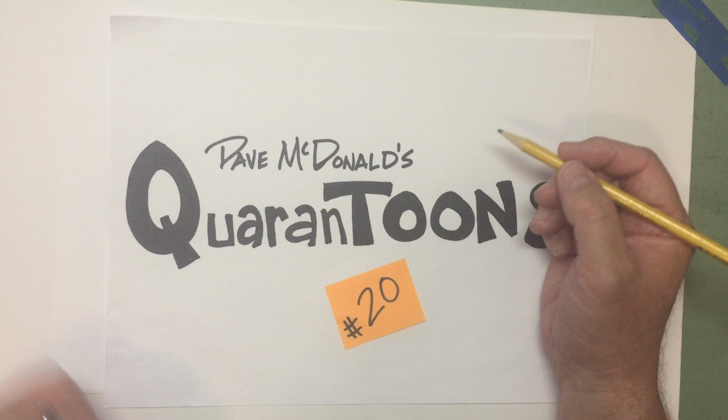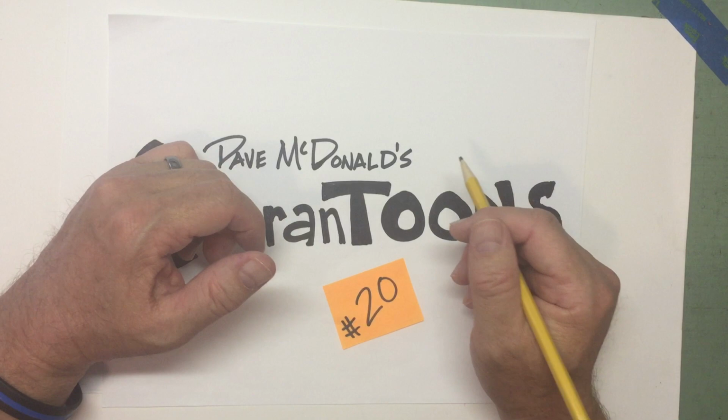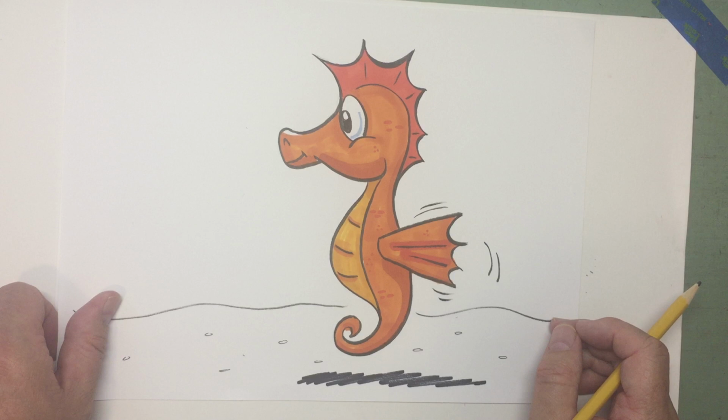It was a great day yesterday. If you'll recall, yesterday we drew a seahorse. And again, I've been talking to you about how I've been getting excited about coloring my artwork once we're done. So I wanted to show you my colored seahorse. Look at that. Did you color yours? It's a lot of fun to add some color.